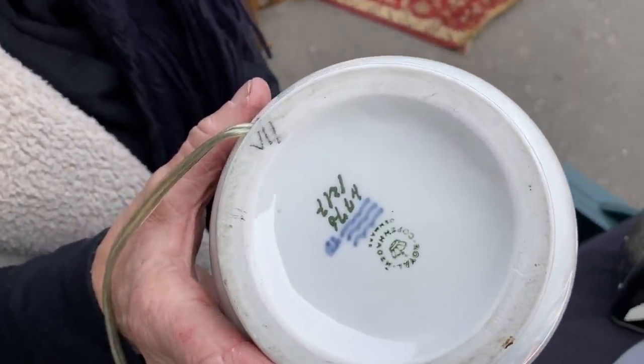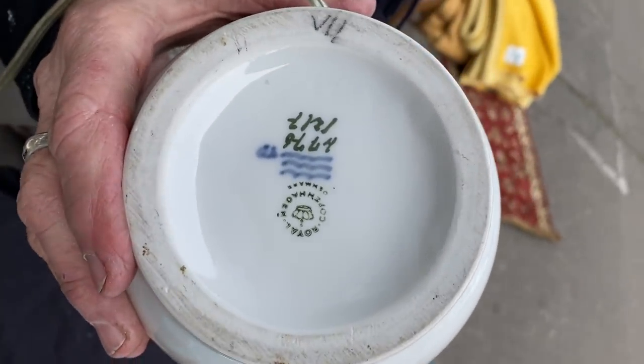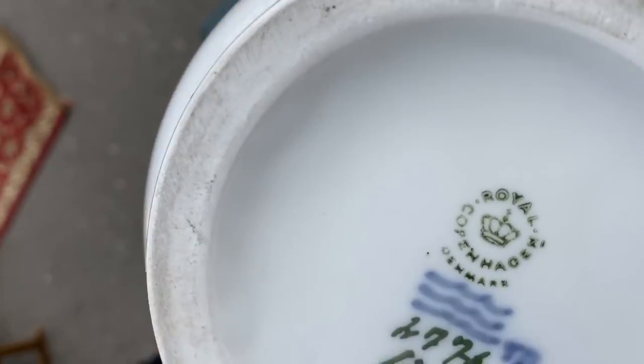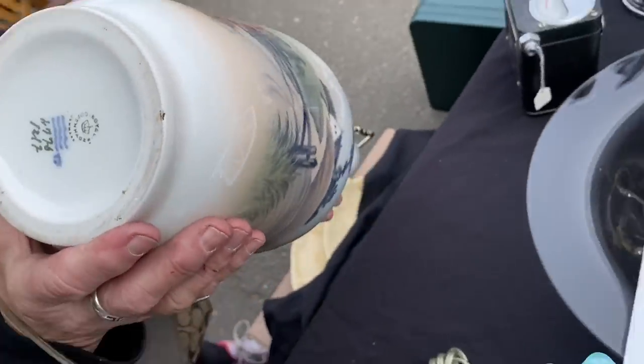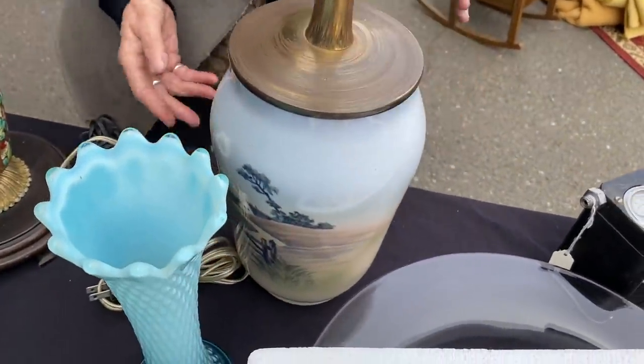They have the plates, they have all kinds of things, and the lamps are harder to find, but this is what they have, the Royal Copenhagen, and they have the seagulls, and they have the different birds, and a friend of mine collects them, she's in North Carolina, but they're just amazing.